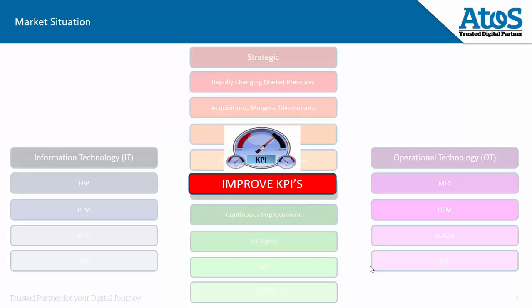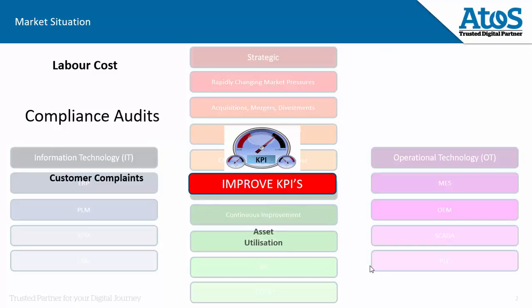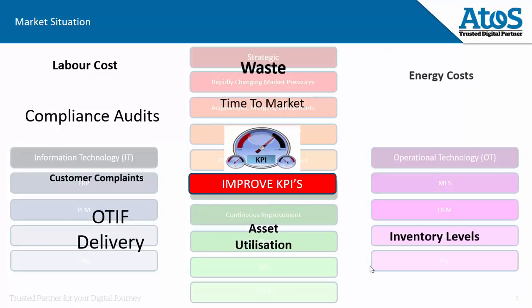Now, whilst it is true that all four trends have delivered business benefit, most manufacturers are still under pressure to further improve KPIs. And the KPIs that are important to them can range across the business for things such as compliance audits, reducing labour costs, reducing customer complaints, improving asset utilisation, shortening time to market, on time and full delivery, waste reduction, energy cost reduction, improving OEE, reducing inventory levels. And the key thing is that the KPI that's most important to the manufacturer in question can change from business unit to business unit, site to site, region to region, etc.